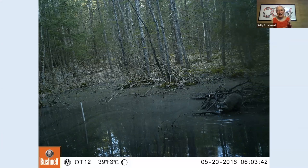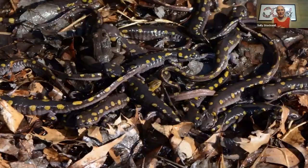So remember I mentioned that they use pit traps to collect the frogs and salamanders before they tag them. This is a bucket load of frogs and salamanders that were caught in one of these pit traps that were leaving the pool after they had laid their eggs. And you can see just how many there are.